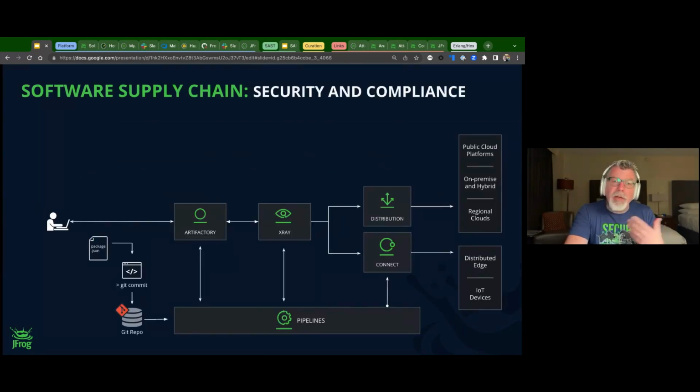So when we look at this, I'll explain our platform. So we have JFrog Artifactory, which is our core component. It's the cornerstone of our company. We call it the Universal Binary Repository Manager. It acts as, number one, a proxy for those third-party transitive dependencies that your developers use. Like I said, we support over 32 package types. It also is a place to store the builds you create.